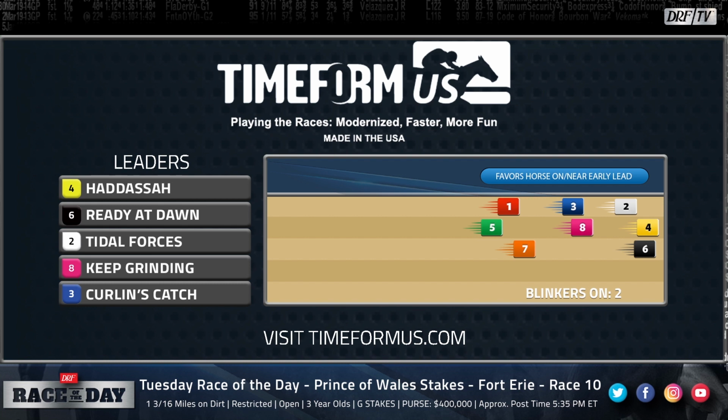As Mike mentioned in the open, the number 3, Curlin's Catch, is the only horse with prior dirt experience, and she likes it. She won the Suncoast Stakes at Tampa Bay Downs in her second start on dirt. She won her first two on dirt. She was fifth in the Woodbine Oaks last time out. It was a race that produced a couple of next-out winners. Take the folks through her trip that day.